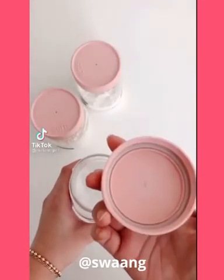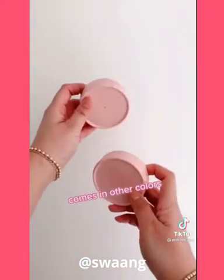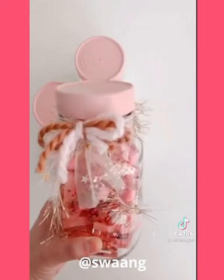These pink mason jar lids are really unnecessary, but I think they're so pretty and I love how they look on my shelves. They're also a great addition to any mason jar gifts you're giving away this season.